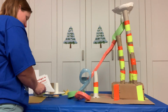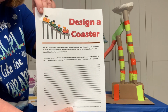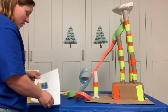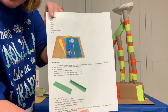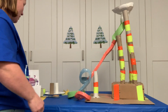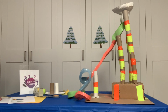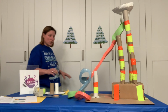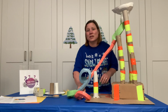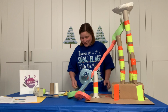All right, there is going to be this neat thing, so you can be a roller coaster designer, which is what you're about to be. Oh, and then there'll be this paper also to help you on making the loops and curves if that's what you choose to make, okay? All right, so now we have all that out of the way. This coaster took me hours, okay? This was not something that I just threw together. I mean, I did, but it took me hours.